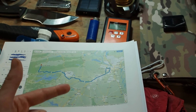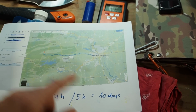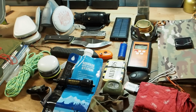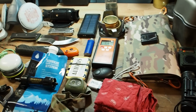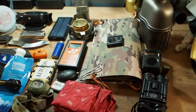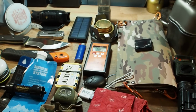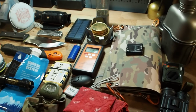And then you're going to make a bug out bag for the worst case scenario, and the worst case is walking. Okay, so what would I take in my bug out bag for this kind of distance? Let's say we have to walk 10 days. Well, first of all, you need camping equipment, sleeping bag, tent, food, water, and so on.